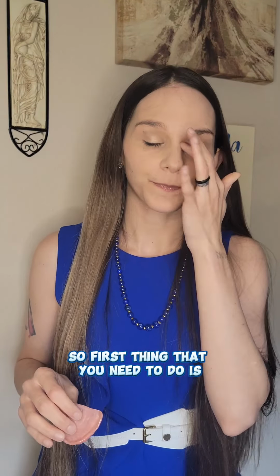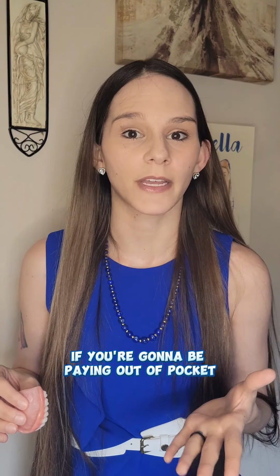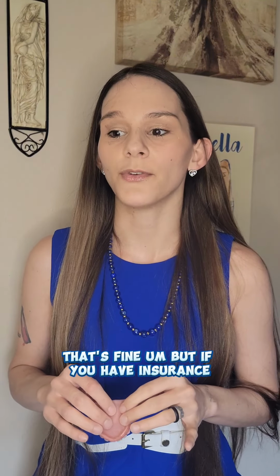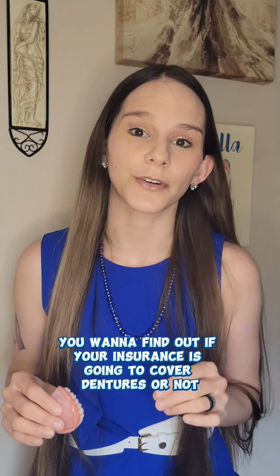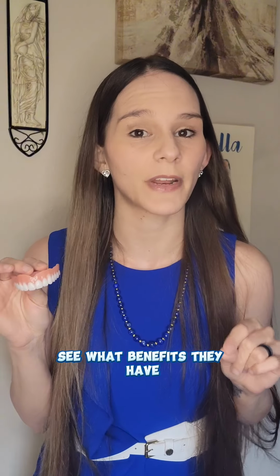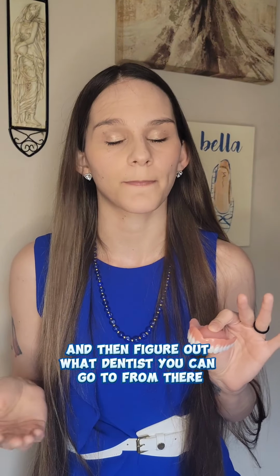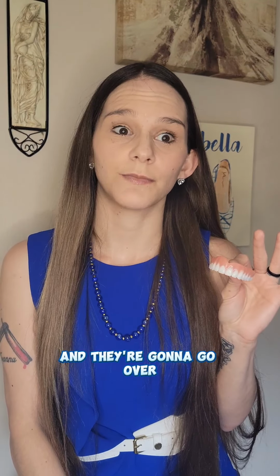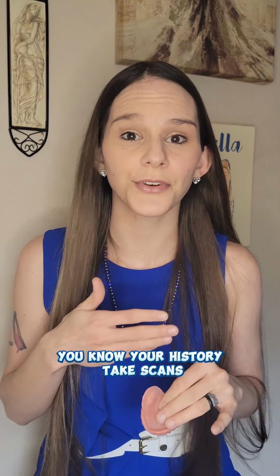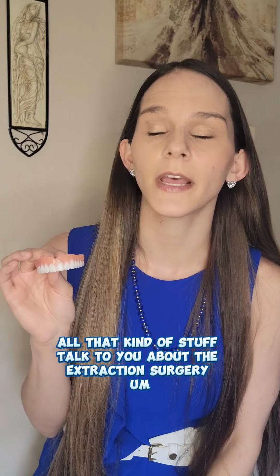So the first thing that you need to do is, if you're going to be paying out of pocket, that's fine. But if you have insurance, you want to find out if your insurance is going to cover dentures or not. You need to figure that out with your policy, see what benefits they have, see if dentures are covered, and then figure out what dentist you can go to from there. After that, you need to book an appointment with the dentist, and they're going to go over your history, take scans, all that kind of stuff, and talk to you about the extraction surgery.